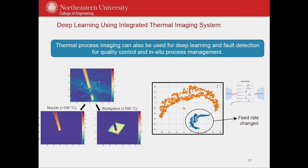So we built several different types of in-situ measurement systems. We're also incorporating deep learning and machine learning methods so that we can use these systems dynamically during a cold spray process, to monitor our process and also detect if there are any anomalies. We've had quite a bit of success doing this, and we'll continue working on it.